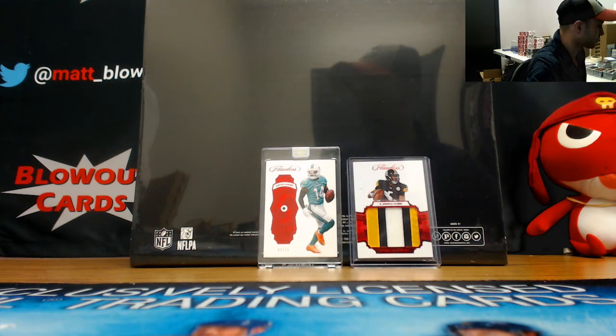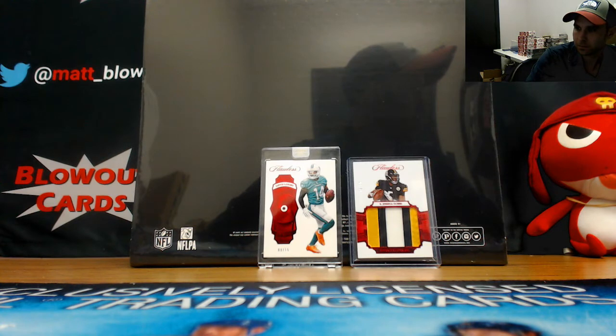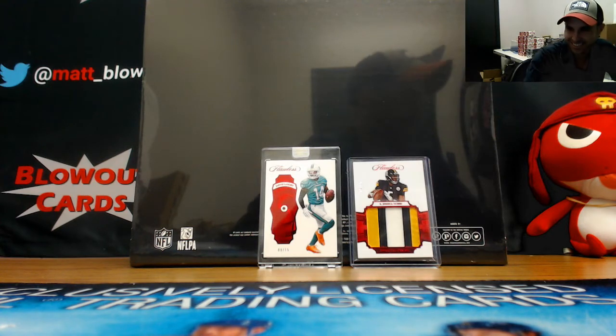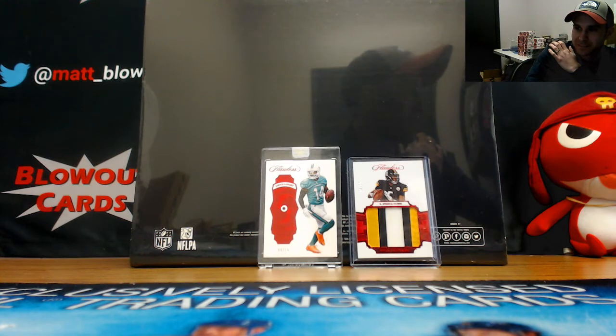Alan, you still there? You had two spots in this, didn't you? Two spots. Classic. Dobbs or Landry? All right, let's go Dobbs. Landry will go to Anthony.